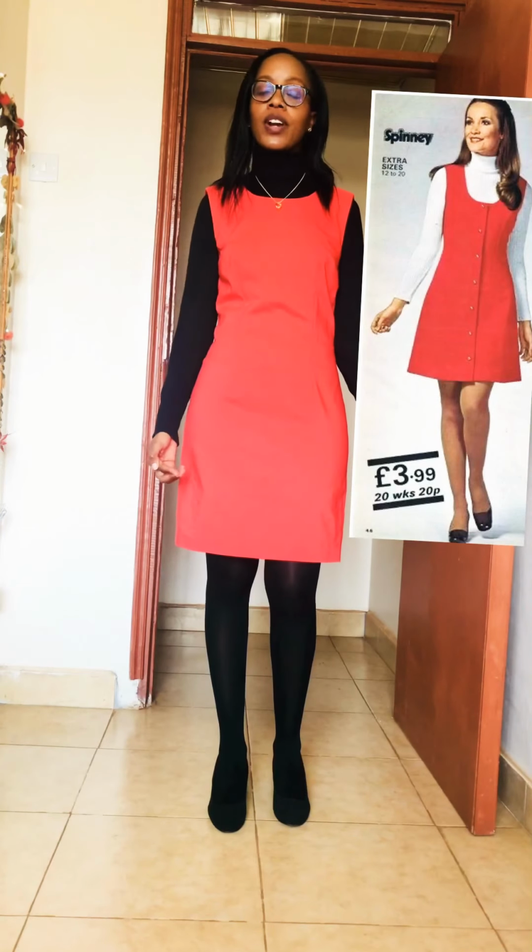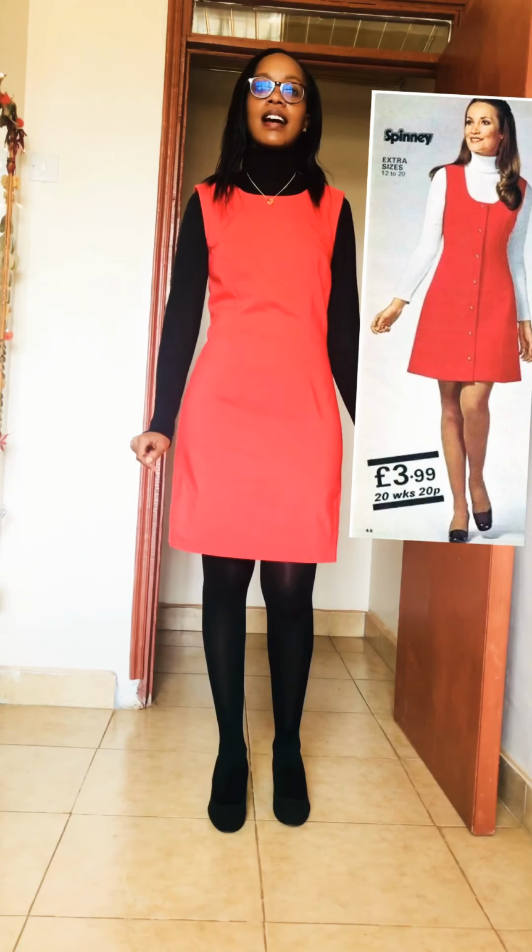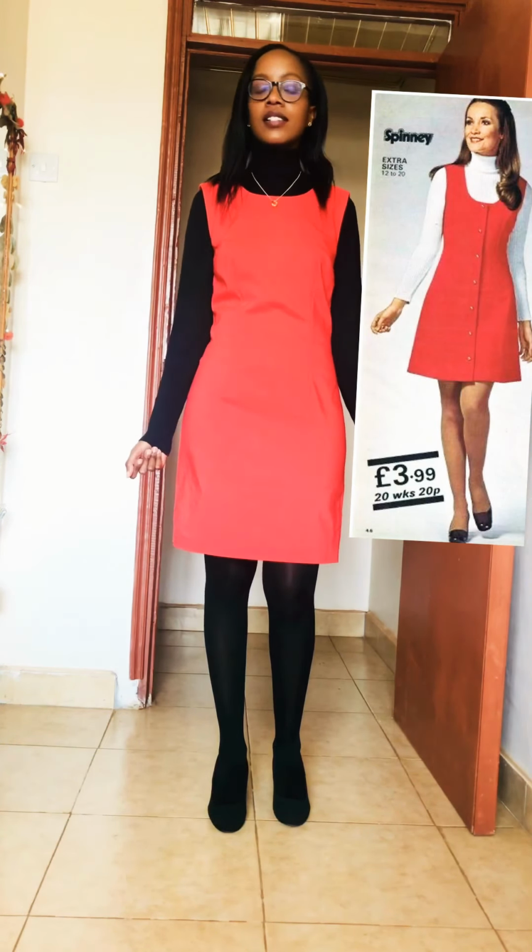So this is my next outfit. This, I think, is the fourth outfit. I really loved the picture, just the inspiration with regards to the picture. And I normally do this style when it's very cold, you just wear a turtleneck inside. And I feel like turtlenecks are very flattering on all people. And also the other fact is that they're really, really warm.